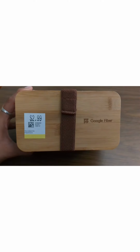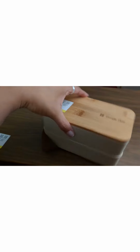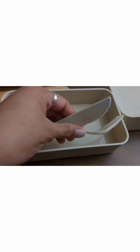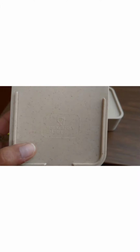And I also picked this one up at Savers for $2.99. It says Google Fiber on there, but it has this band. You just take this band off, and then it's got this little board here, but this is two different containers, and they both have these lids, and then inside of here there is a little fork and butter knife. So it's two containers, and it is dishwasher safe. It says it's wheat straw, BPA free.